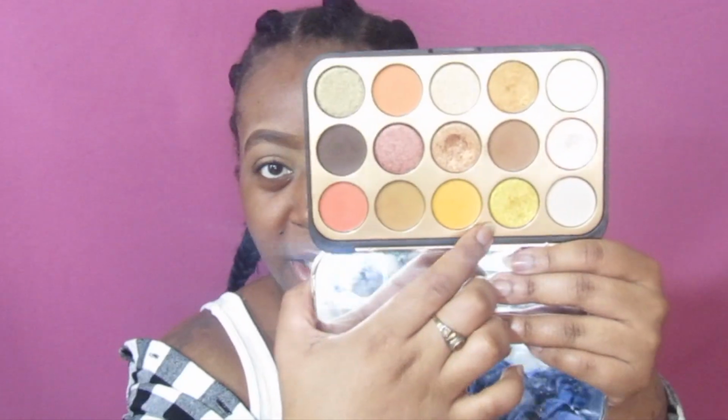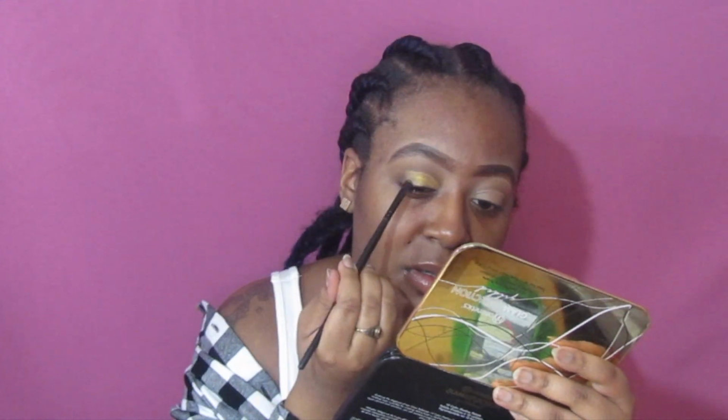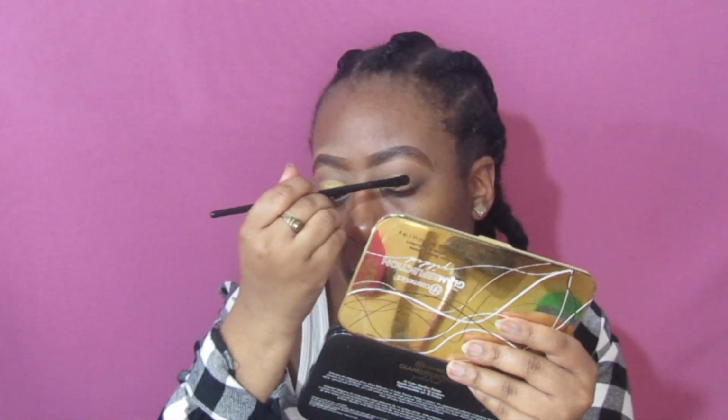With this nice yellow shade right here, I'm gonna just put that all over the lid, as soon as I find me a brush. Basically put this yellow shade in my crease.